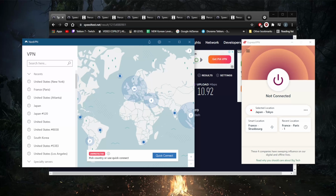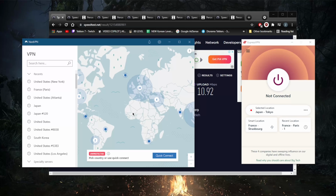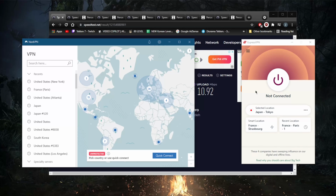Of course, just keep in mind that speed tests are not perfect. Factors like internet connection, router, location, type of device, and other variables affect the results. So keep that in mind while you're taking a look at these results, and just take them with a grain of salt. This is just supposed to give you a rough aggregate of what these VPNs perform like. So let's go ahead and take a look at this.